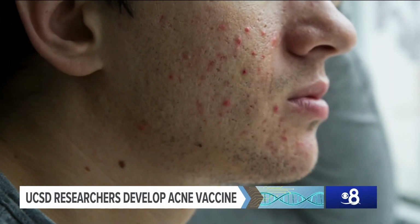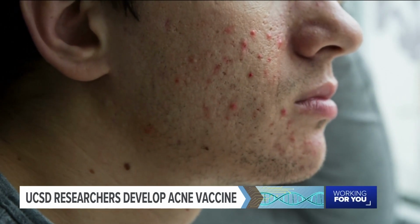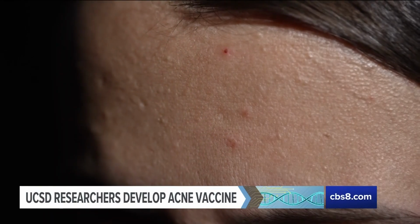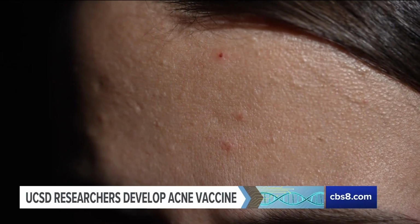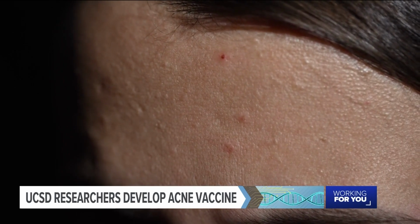Still, he says it won't cure acne altogether, but it is a crucial step in addressing both the physical and mental toll acne can have. This type of vaccine is going to help probably reduce the severity of these acne. But in order to totally take acne away, it's going to take more than just targeting the bacteria. It probably requires targeting the bacteria, the genetic component, and together, over time, will make a better and better vaccine.